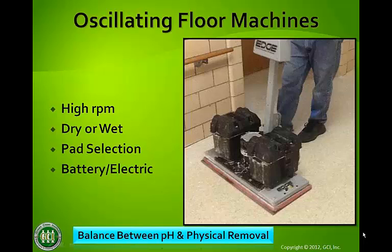There is just a tremendous pad selection to be put underneath these. And here you're seeing the battery-powered unit. There are electric ones as well. Here again, it's a balance of pH and physical removal because we do use these wet and dry.